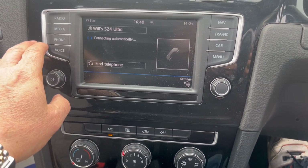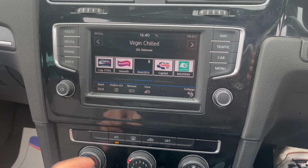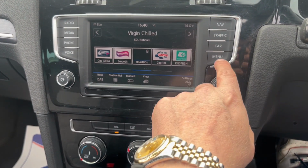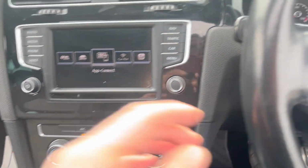Bluetooth connectivity, voice control, DAB radio, full menu. Really does have a lot of specification. Yeah, the tilt and slide panoramic roof with a blind.